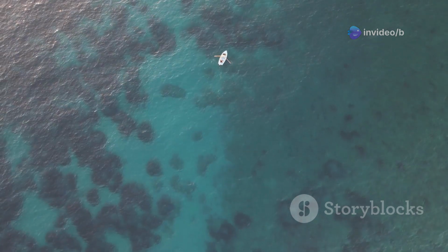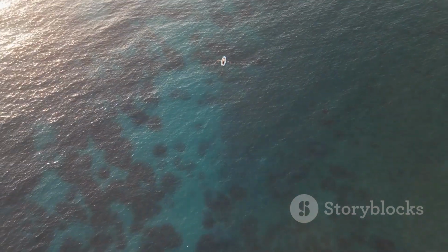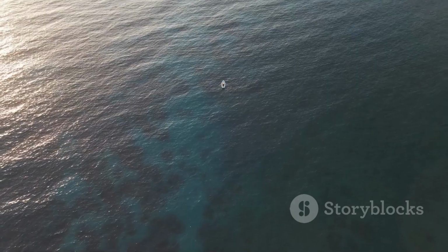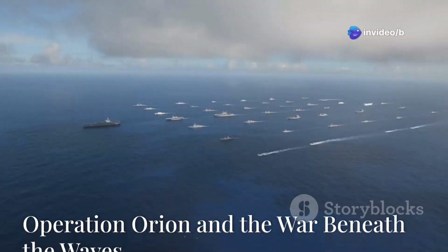Their effectiveness lies in their simplicity and their ability to blend into the vastness of the ocean, making them a nightmare for law enforcement agencies tasked with stopping them.